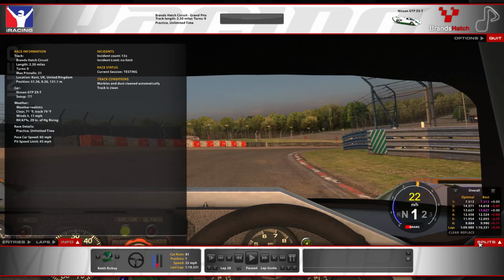A couple of things to note about the setup and the track: I was practicing with a 10 wing, so a lot of downforce in the setup, just to be aggressive and to get good consistent laps in. As I get a little more comfortable, I might experiment with running a little less downforce, less wing, and maybe even lowering the rear end a little bit, depending on how comfortable I am with doing that.